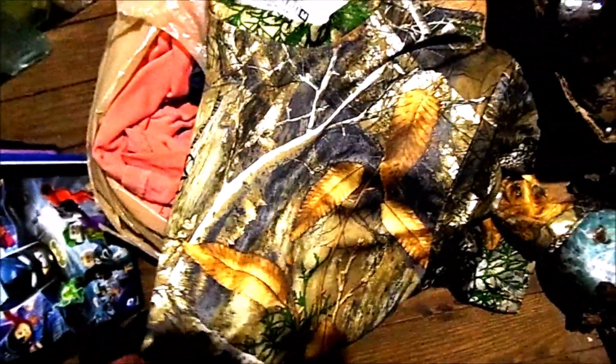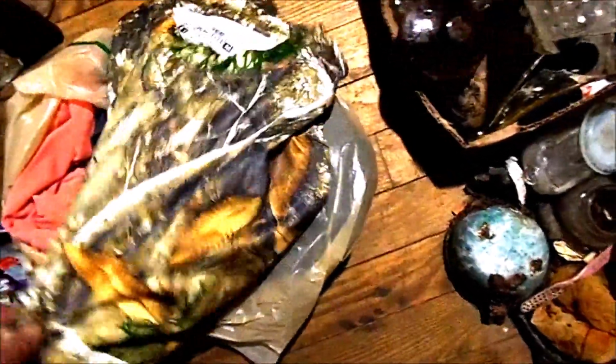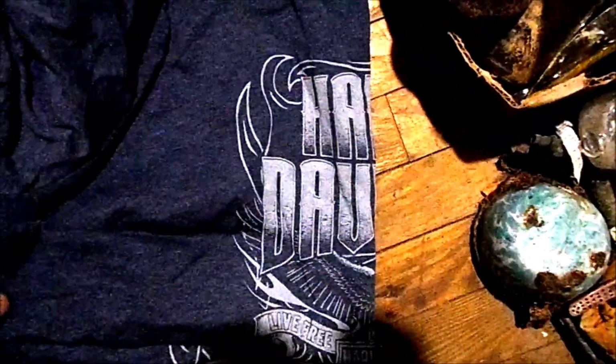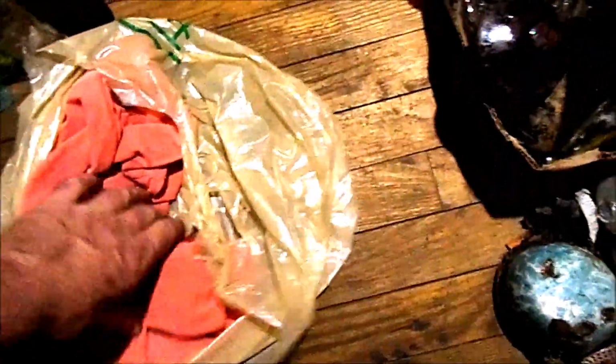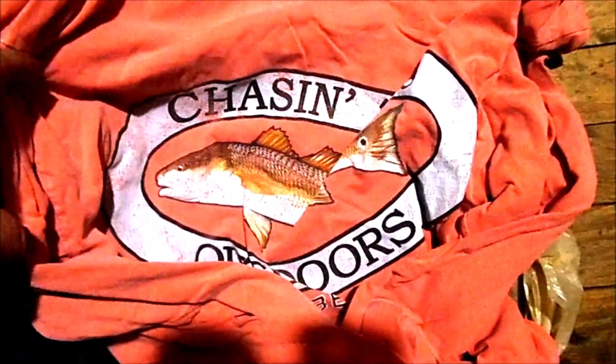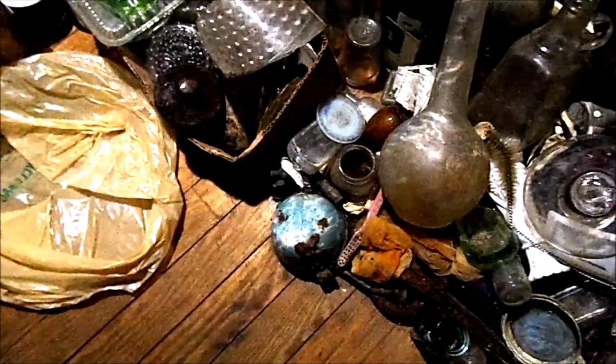Okay, got a Real Tree t-shirt. Nice thin material for these hot days. It gets up to 100 degrees. And another Harley Davidson shirt. And another Harley shirt. And a shirt about fishing. I just wanted to have a different color. And I like fishing. Even though I haven't been fishing for years, I used to be obsessed with fishing. Enough with the clothes. Let's get on to some more bottles.